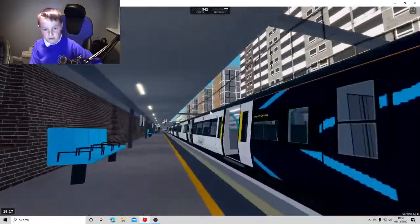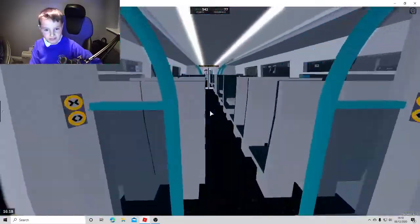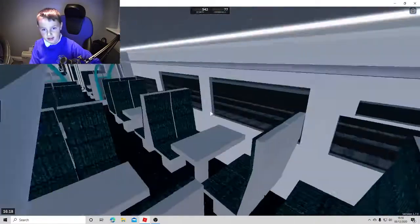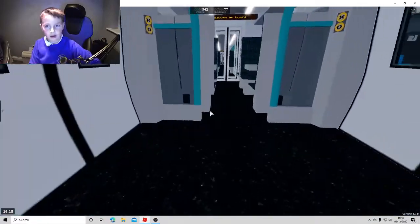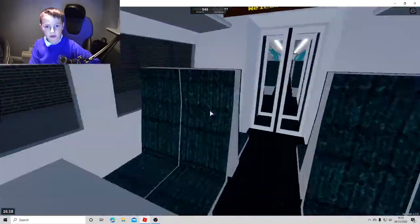Your attention, please. The 1621 Stepford Connect service to Stepford Airport Central has been cancelled. This is due to a member of train crew being unavailable.